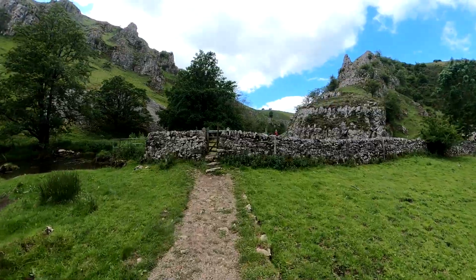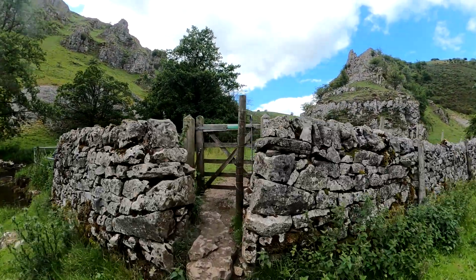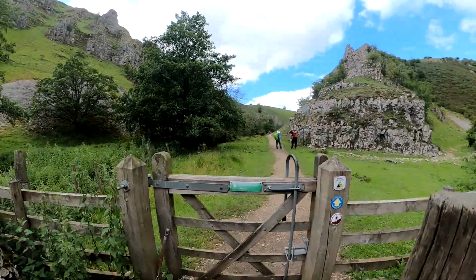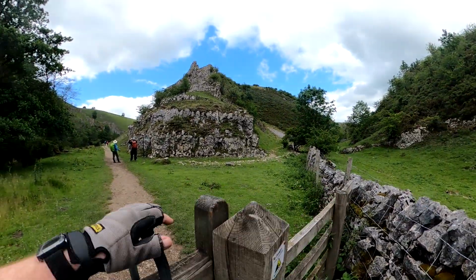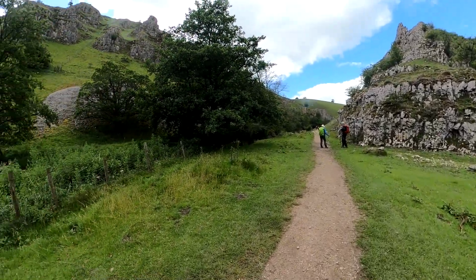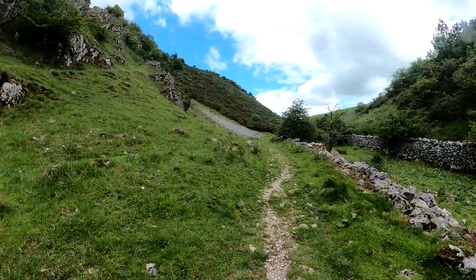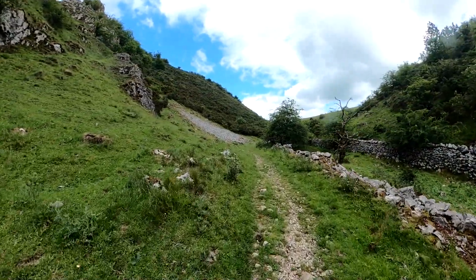Done with the duplicate. If I carry straight on, it takes me back onto Wolfscote Dale. I'm going to turn right up there, up to Biggin Dale. Oh, see what this one brings.